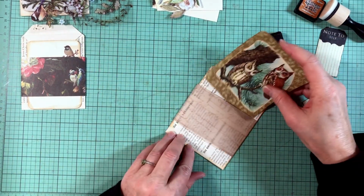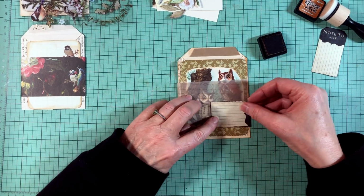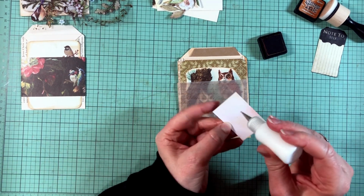Okay, so there's that. And let's get that on there. That's cool. Okay, so I don't want to glue there.